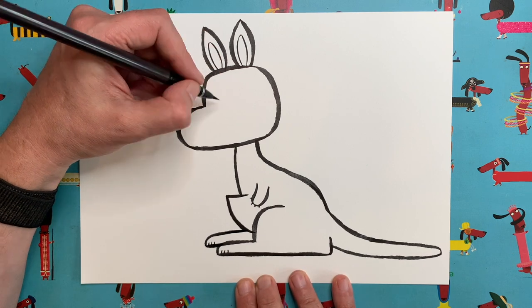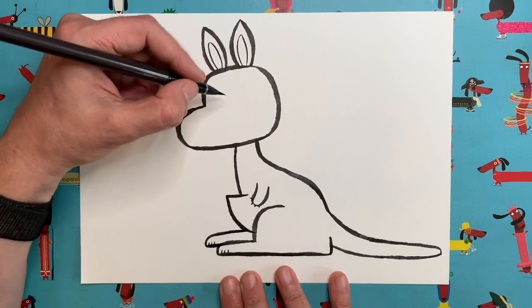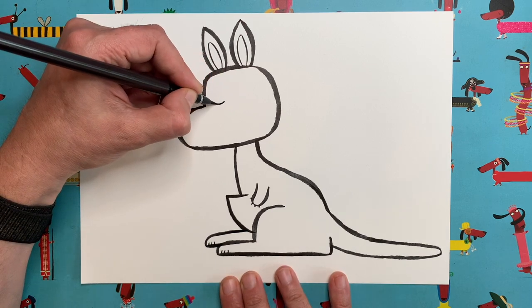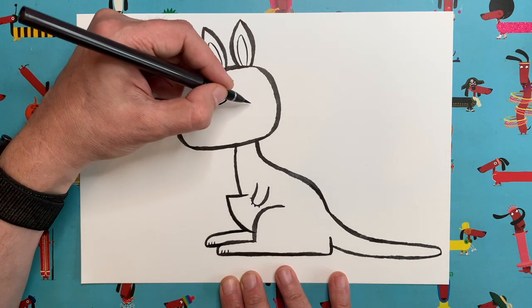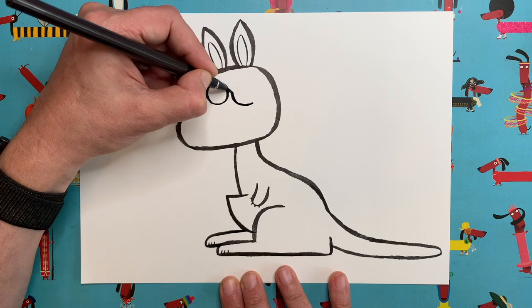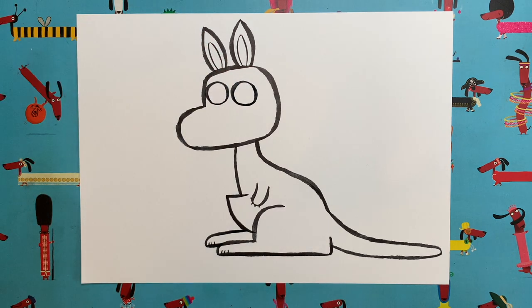Right, let's give her some eyes, shall we? Now the eyes we're going to put up here. We're going to do two eyes. I'm going to play around with the perspective a little bit here, have a bit of fun with it. So I'm going to do the first eye just in here, a nice round circle, just brushing the edge of our picture. And the other one I'm going to do right next to it, slightly bigger for the perspective, like that.